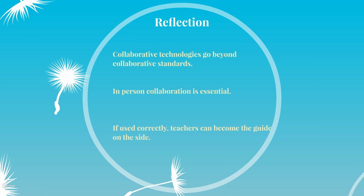I think that's a nice way to describe the role of teachers in the future, with technology being more prevalent in the classrooms. So if we start really utilizing these tools, we will become those coaches and those collaborators for our students, and we can really allow them to have the voice in our classroom as opposed to having our voice be the dominant voice.